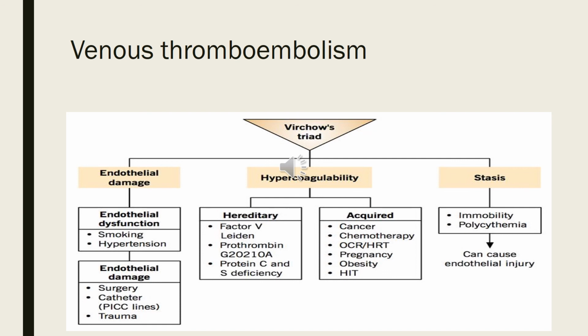Hypercoagulability, high ability to coagulate. You're looking at hereditary, which is like your factor V, your prothrombin, your protein C and S deficiency, which are issues with genetics, and then acquired: cancer, chemotherapy, OCPs, hormone replacement therapy, pregnancy, obesity, and your heart diseases and stuff like that. Then you're looking at your stasis, immobility, polycythemia, and all these things here can cause damage to your endothelial.